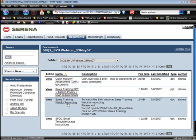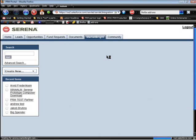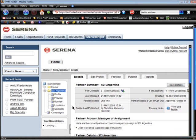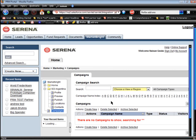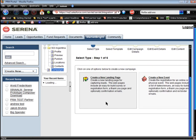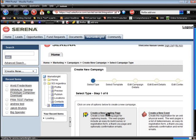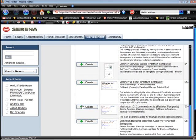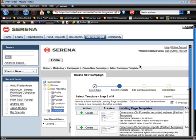We also have a Salesforce.com partner, MarketBright, who does our marketing automation. In this case, we have a partner, SCI Argentina, that I'm actually going to use as the demo case in this. As you can see, it's fully integrated. I think one of the most interesting pieces of this is that we can actually create new campaigns, so a partner can decide that they want to select one of the template campaigns that Serena is running internally, and they can choose, let's say, here's a bunch of the Forrester Seminar Dimensions Performance. In any case, they choose one of these campaign landing pages that will appear on a Serena.com site, but we specifically track that campaign and flow those leads back into their portal so that they can receive all the leads from running our marketing campaign.